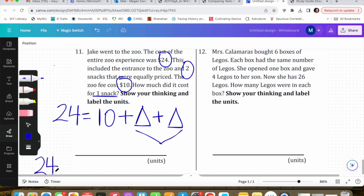24, I'll just do it under here. 24 minus 10 is going to show us how much money he had for snacks. I'm at 24 and I'm going to take a hop down of 10 and I'm going to land on 14. So this is very interesting because 10 plus 14 is going to give us 24. He spent $14 on snacks, but the question is asking us how much for 1 snack. So he spent $14 on 2 snacks. I'm thinking, 14 shared evenly across 2. I can see that each snack is going to be $7 because 7 plus 7 is 14.